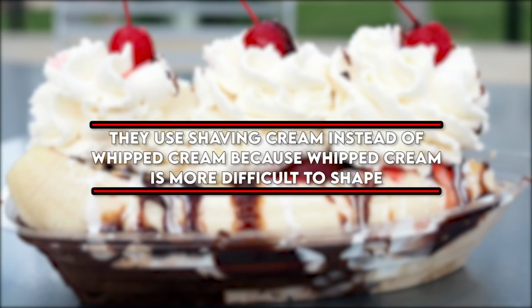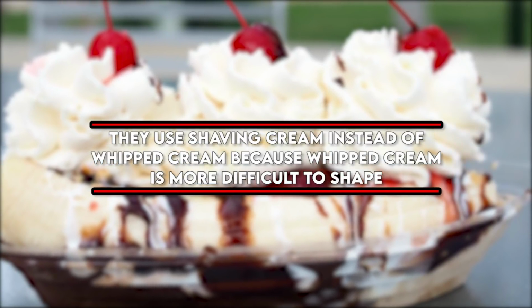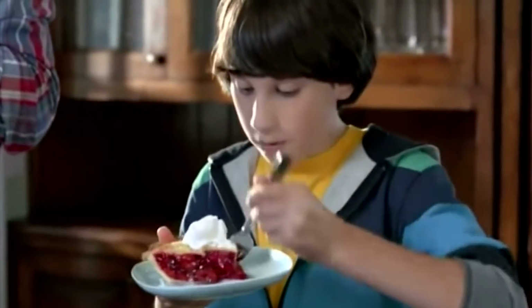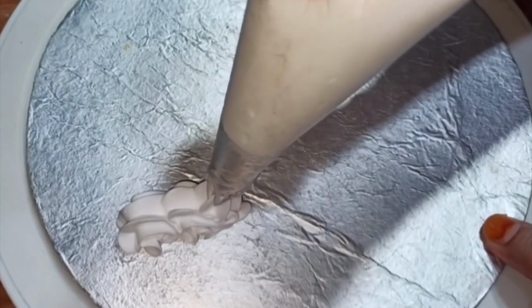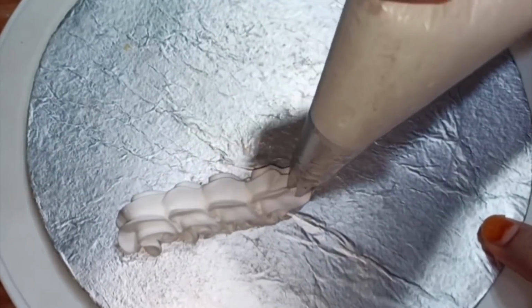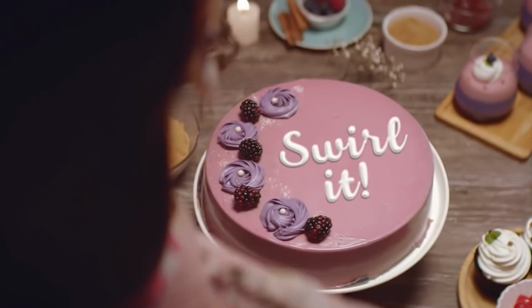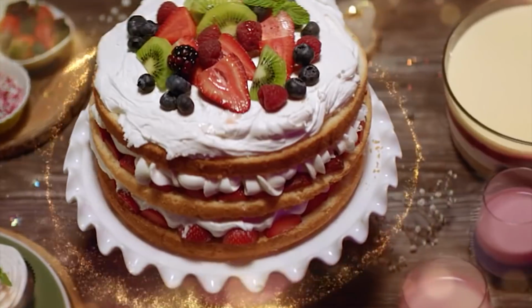Number 5, they use shaving cream instead of whipped cream because whipped cream is more difficult to shave. Thought that whipped cream on that new banana split bargain was real cream? You're mistaken, son. You see, it's pretty hard to model whipped cream into a desirable shape. So, the next best thing? You guessed it, shaving cream. Regular old shaving cream. In fact, they use it in just about every commercial involving cream. If you ever become a worker on one of these sets, just don't eat anything on display with whipped cream.